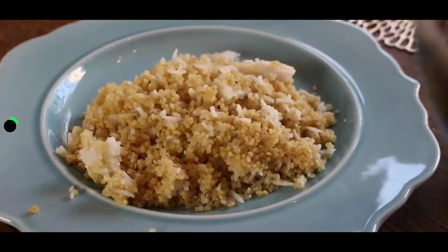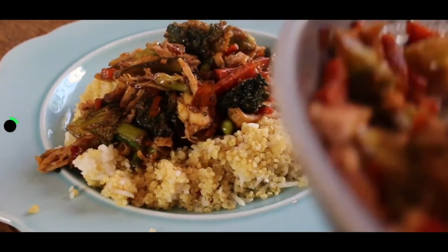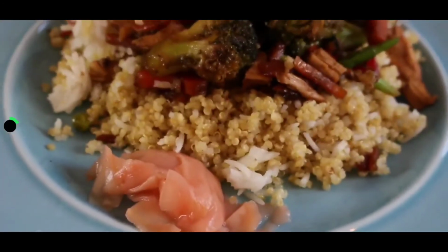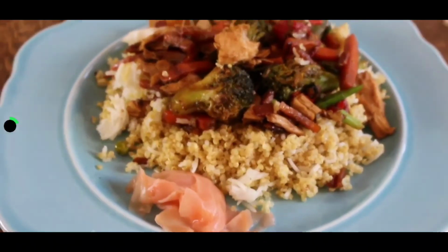That's a really simple dinner to put together. It's tasty, it's healthy, it's got all the veggies and the quinoa. And then I'll put a little bit of pickled ginger on the side just to have something a little fresh. And sometimes I'll put a side salad with some sesame dressing, and that's really yummy.